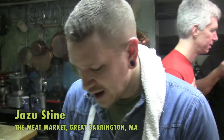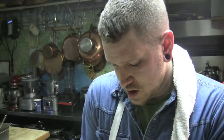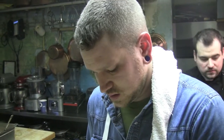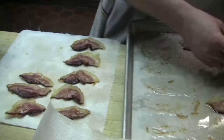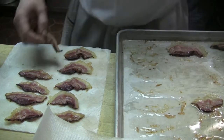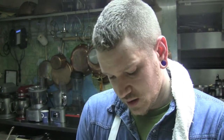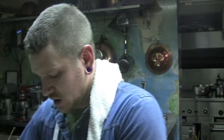This is bacon made from the jowl of the pig, and it is made very similarly to how any other bacon would be made. Spends a little bit less time in the smoker, a lot smaller, and texturally the fat is quite different than belly fat would be on a bacon. It's a lot softer of a fat.